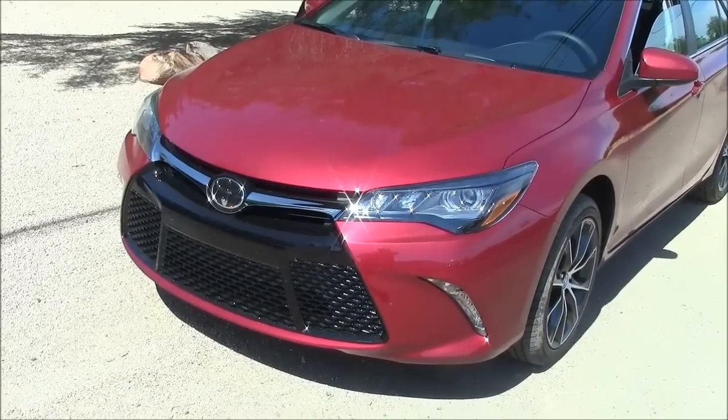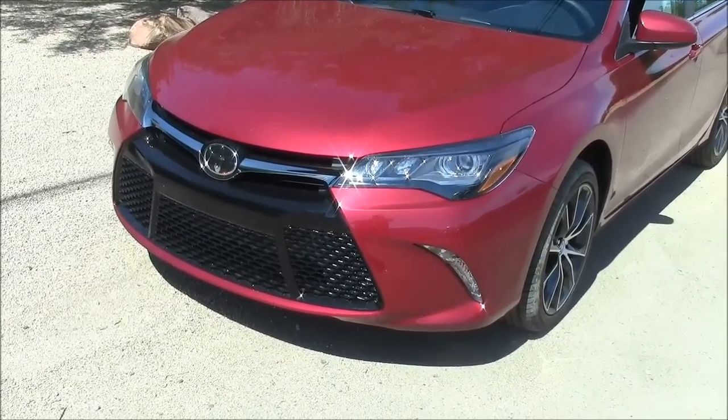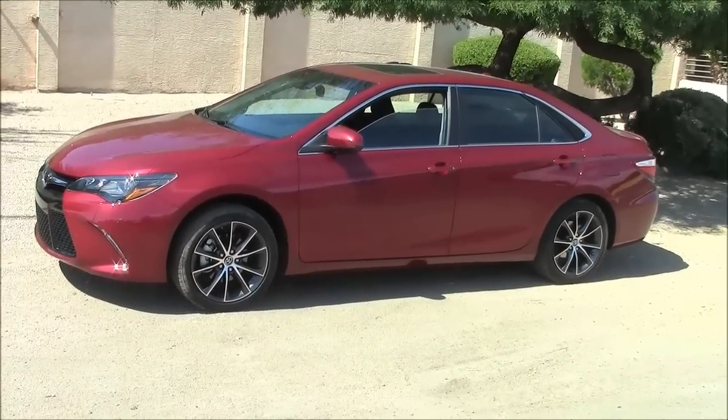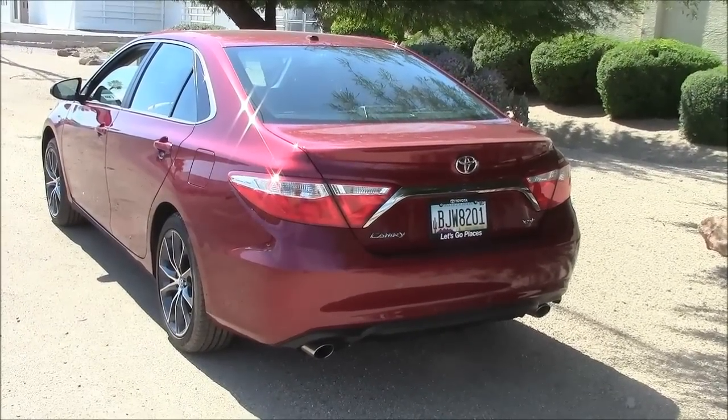There have been some styling updates recently, nothing radical. If you look at the front and you see the black grille, that means we have the deluxe model. Side view. No radical changes from the rear, just a bit of touching up.